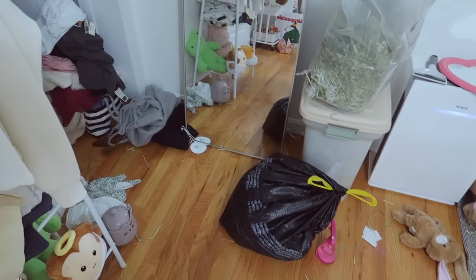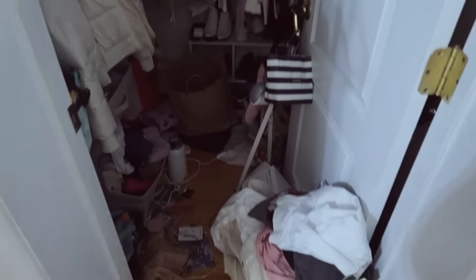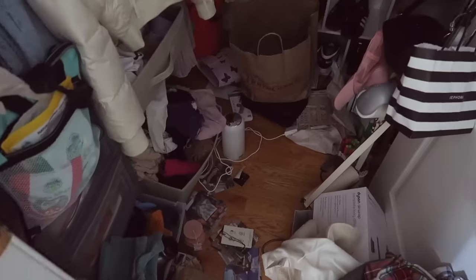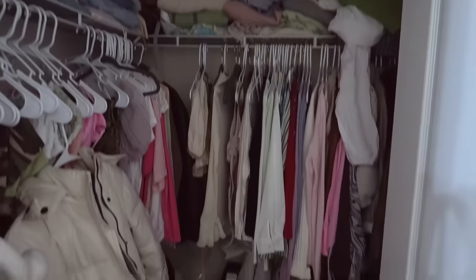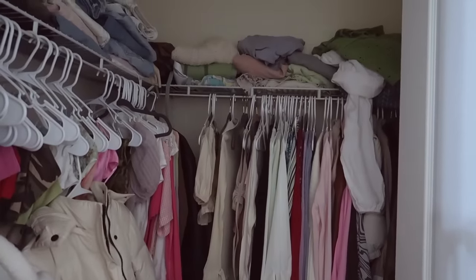I think what's worst in my room is my closet. It's literally so bad in here. And the worst part about everything is that I don't have a light, which I really need to go get because this is just insane. This is too much.